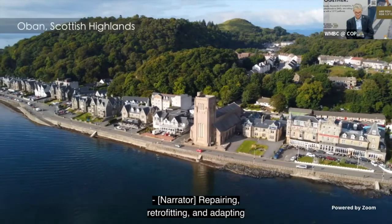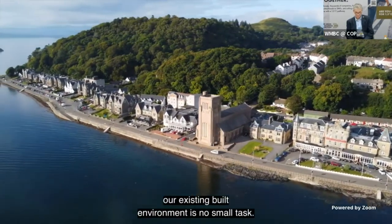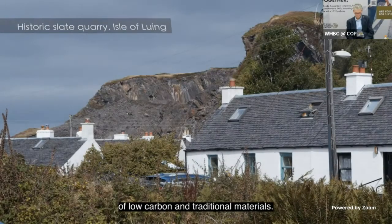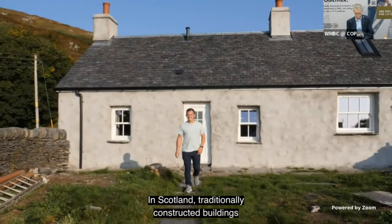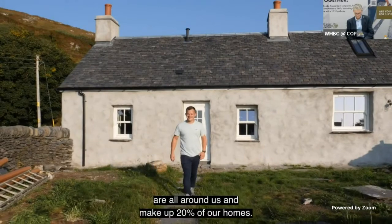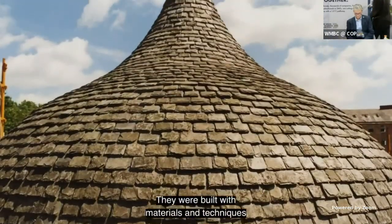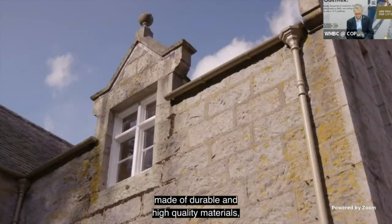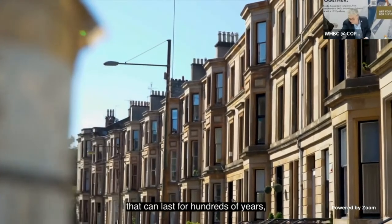Repairing, retrofitting and adapting our existing built environment is no small task. To do this, we need a reliable supply of low carbon and traditional materials. In Scotland, traditionally constructed buildings are all around us and make up 20% of our homes. They were built with materials and techniques different from those used in modern construction, made of durable and high quality materials such as stone, slate and timber that can last for hundreds of years.